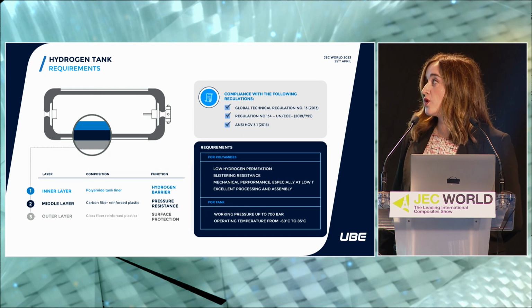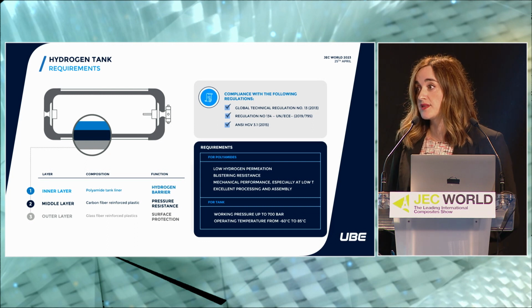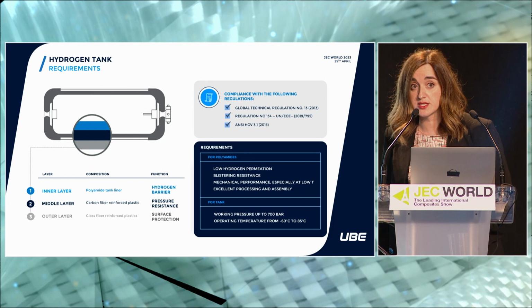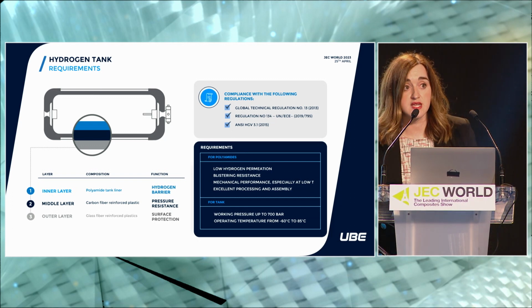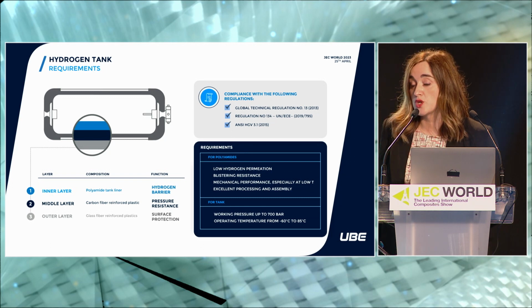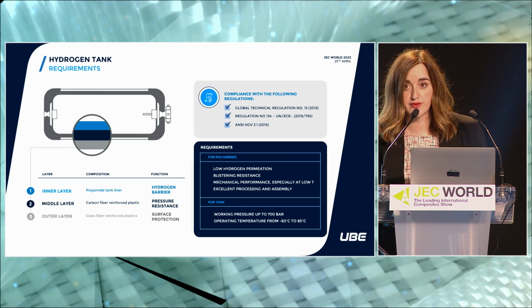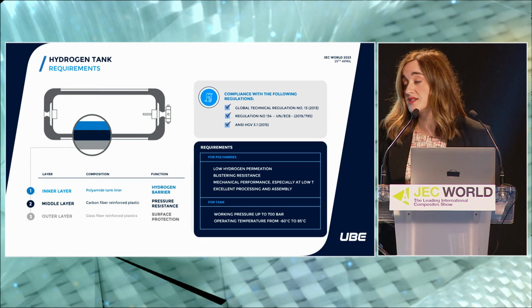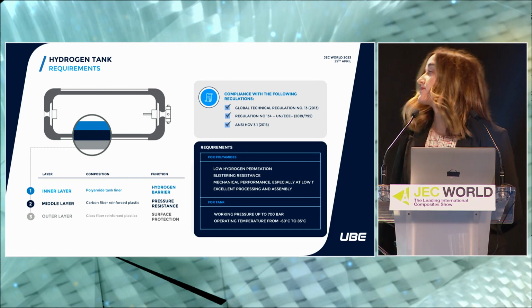When we talk about tanks, especially for mobility, we need to think that all of them need to be certified according to global regulation. You can see in the list the different regulations that exist at the moment. Probably some of them will be renewed in the next years, but due to the storage of hydrogen, there are very high standards to comply with for the function of these tanks.